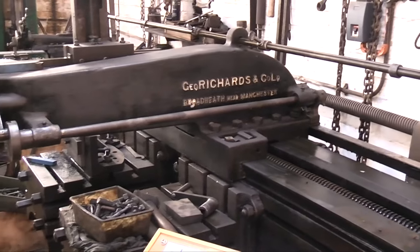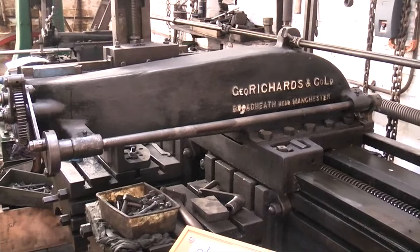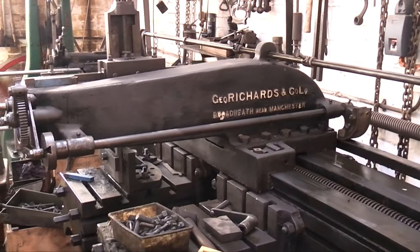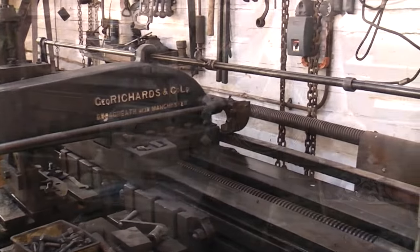The engine is a vertical bottle frame engine made by a German firm, and all of them are controlled by line shafting and drive the equipment. So this is a side-on view, and then you can see that.